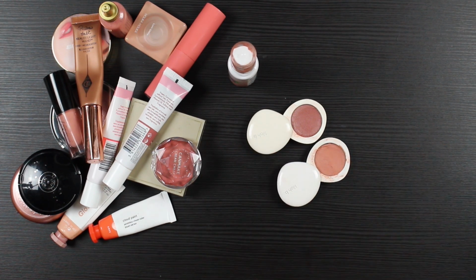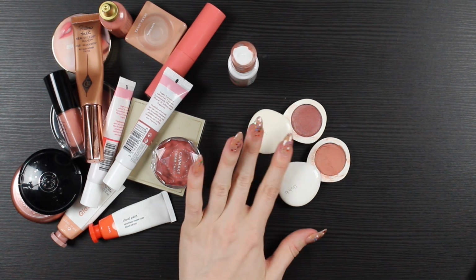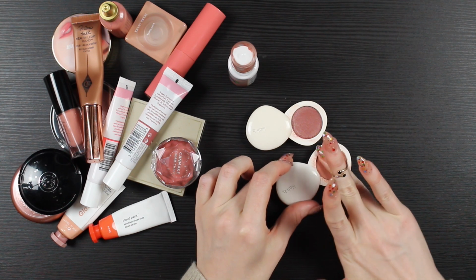Oh God, I'm not used to having nails like this. I put these nails on just for this video. Like, I popped them on and then I painted them. These are the longest nails I've ever had on in my life, and I can't do anything. I mean, I literally can't. Like, I can't swatch this product.